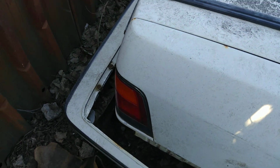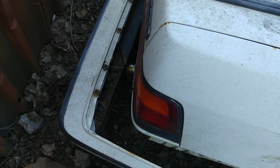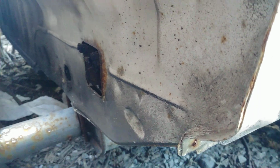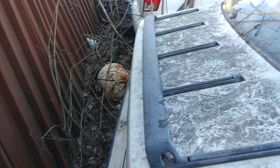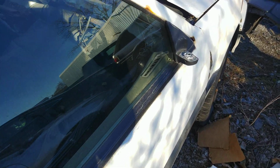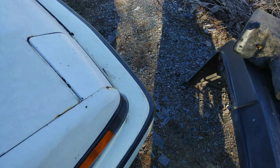Feels like a scrapyard over here. Once again, I am assured that it's going to be in the garage within the next month. This rotted right off. The body's mint, but the bumper itself actually died somehow. The hood is just kind of threaded, it's not actually on.